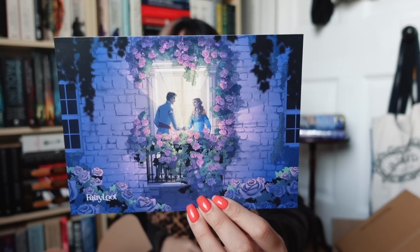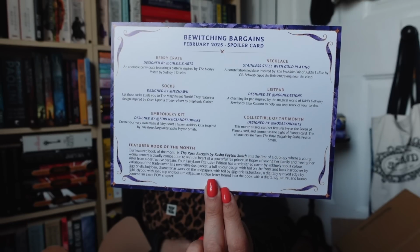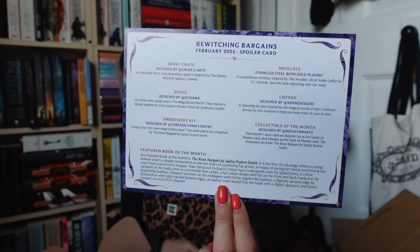I do know that the one I'm most excited about is the Romantasy, the Fairyloot Romantasy book. The theme for this month is Bewitching Bargains, and if you'd like to read the spoilers, you can pause here and do so, but I will be going in blind.